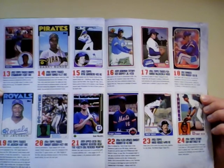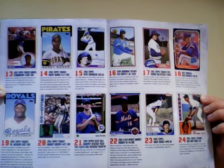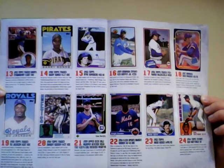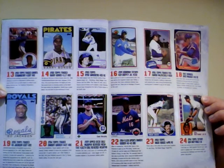I'm sure you can get this at your local card shop like I did. Card shows, they might be selling them. Barnes & Noble, Books A Million. Even Walmarts and Meijer and Target and all them. A lot of those places will have price guides. At least around here they do. Maybe I shouldn't say that for everywhere.